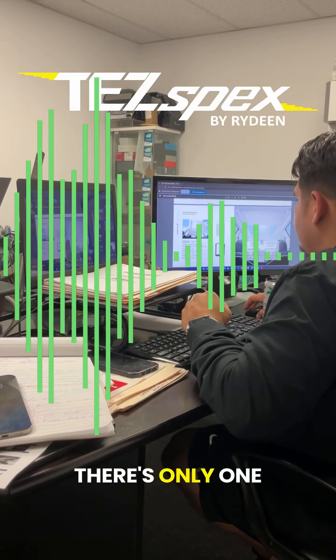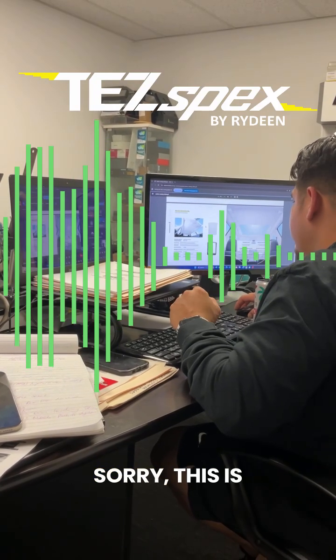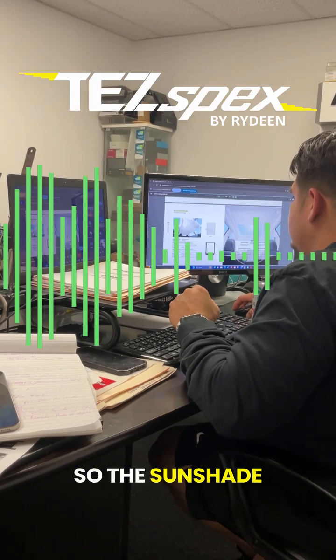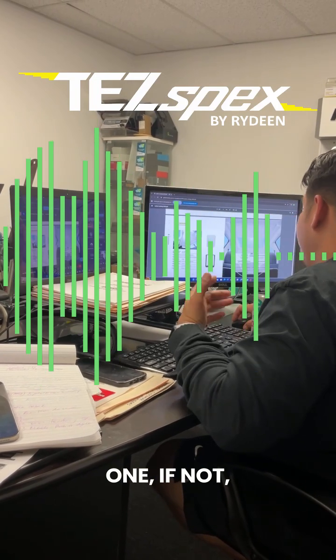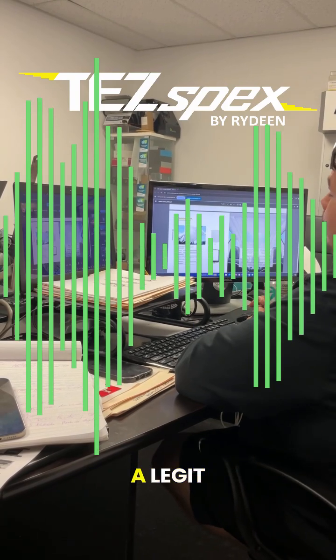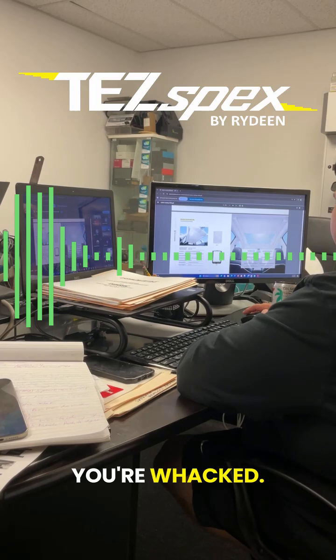Comes in 1 color. There's only 1 color of the interior for this car. This is only for the Y, just a note. So the sunshade is only for the Y. But this is a super cool piece, and it's an easy install, man. If you're a legit installer and you take more than an hour to do this, you're whack.